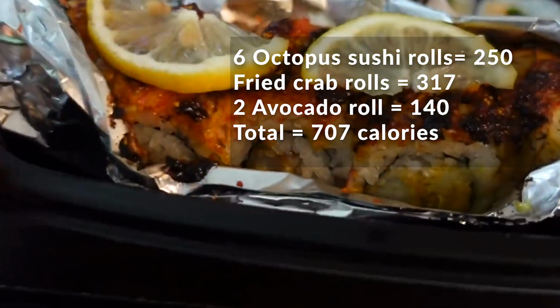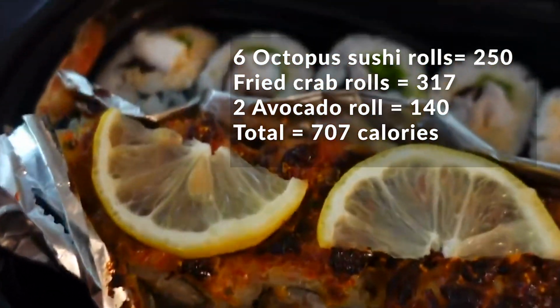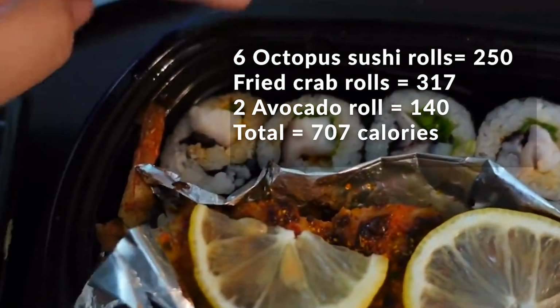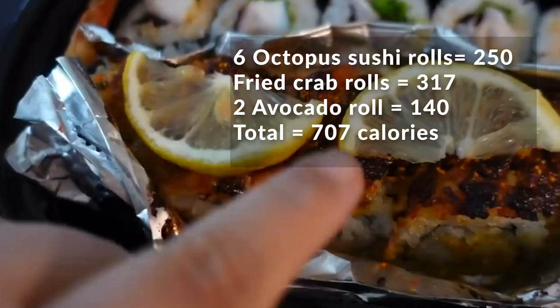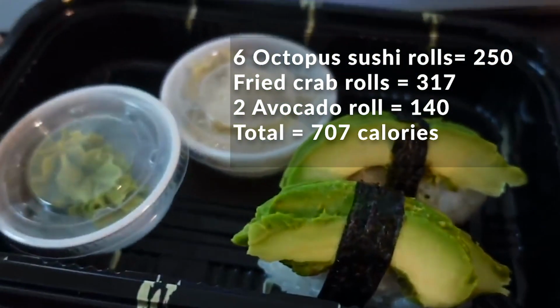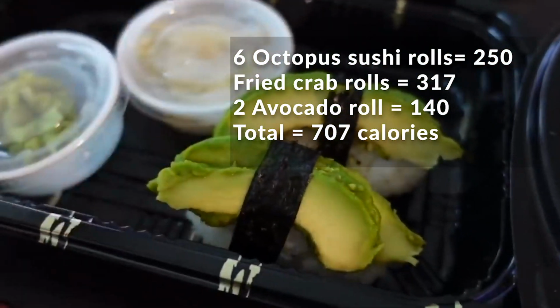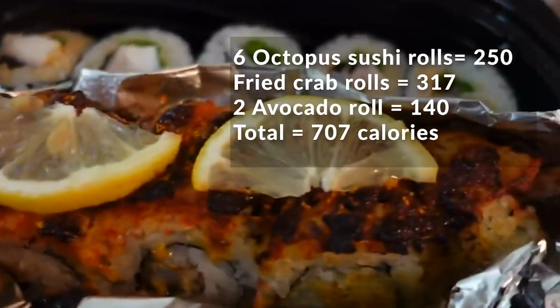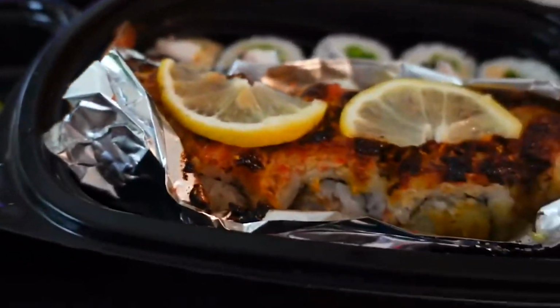Y'all, I got sushi. Look how good that looks. This is octopus right here. I'm a little nervous to try it, but that's okay. This is crab, and then we got some avocado. You guys, I'm pumped for this ginger. I'm gonna eat this. Yes, look how pretty. I haven't had sushi in so long.